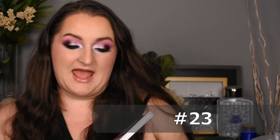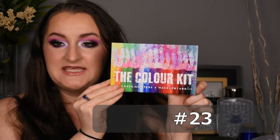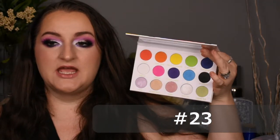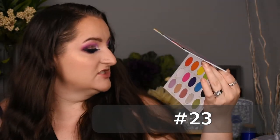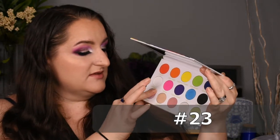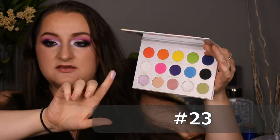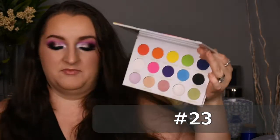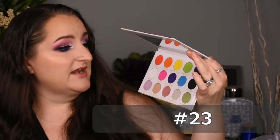place number 24. Alright, next up in my collab collection is the color kit from Yes Glitters and Makeup by Abby. A whole bunch of eyes, Abby. And it looks like this. It's a really cute color story. It's got decent quality. The shimmers are pretty nice. They're actually better than the Makeup Revolution shimmers, which is a low bar, I know. But I do think the colors are pretty. They blend out really nicely.